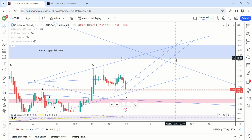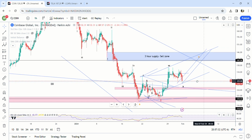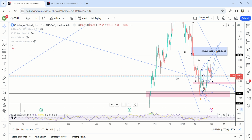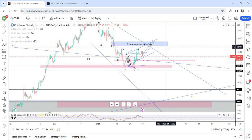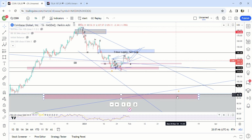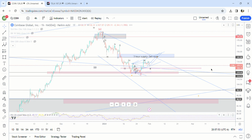Potentially like 148, but here's my sell zone right here. I've had that for a while. It's a 3-hour supply sell zone, and that's kind of the only spot I'm expecting it to go to. I'm not expecting it to go to like 150. If it gets in the supply sell zone, then that is where you want to buy puts and sell your position because, again, the next move down on Coin is taking this down to 88 bucks, 89 bucks, in my opinion.